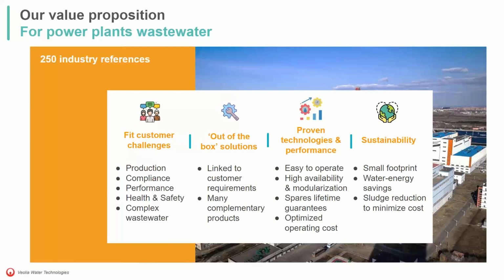Out of the box solutions are linked to customer requirements often, and we can implement them, but we can also choose to alter the design and make it more custom made to comply with the requirements. On top of that, we have also the complementary technologies within Veolia. We have around 600 technologies. So there's always something we can add upstream of the CPI or downstream of the CPI when needed to make it more efficient. It's a proven technology and a proven performance.